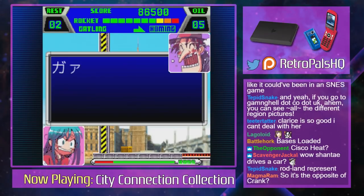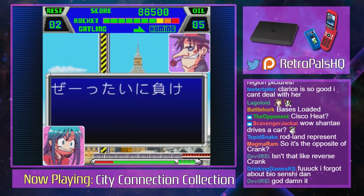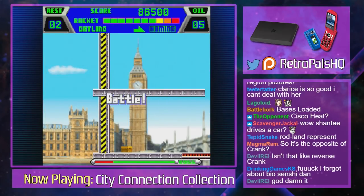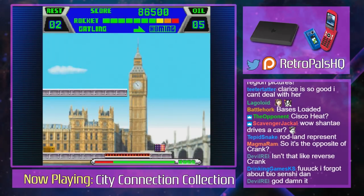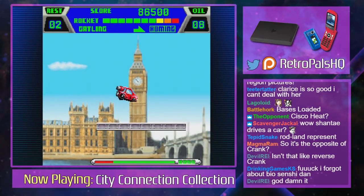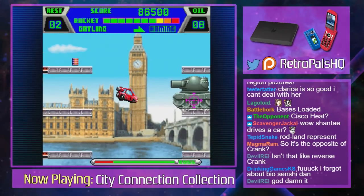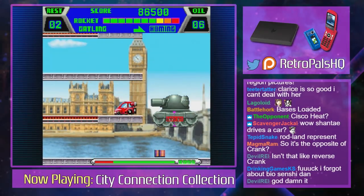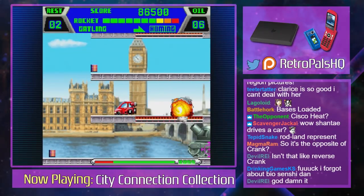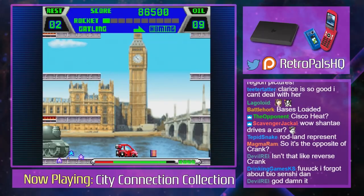Looks like this might be a boss fight. Yeah, Magma. It's the opposite of Crank. Exactly. You can never forget about Biosentry, Dan. Oh, shit. This is a boss fight. City Connection never had boss fights. Oh my god! It's a freaking tank! Clary, it's fucking run! Can I just rocket into it? Oh yeah, that hurts it.